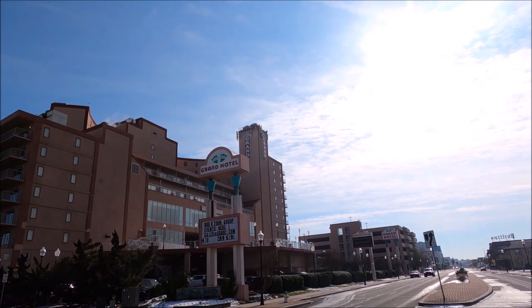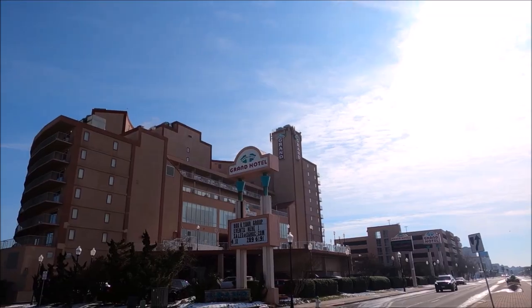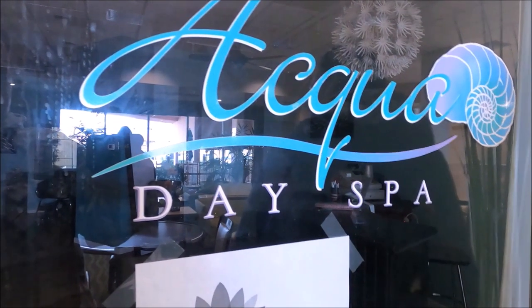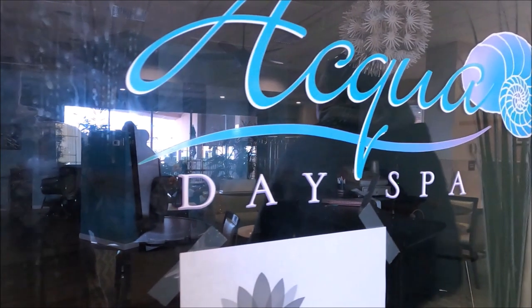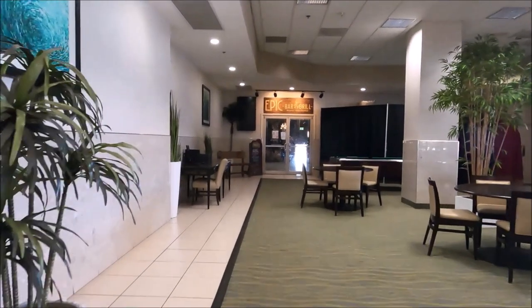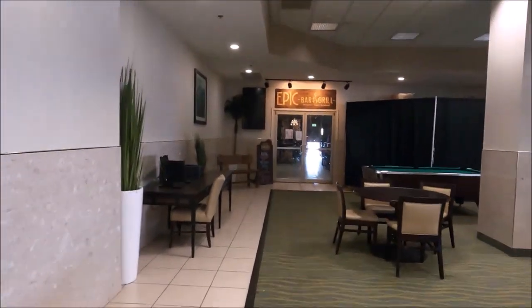So this one's the Grand Hotel. This one is definitely at the top of the list for me. It's one of my favorites. It is like a one-stop shop. It's got everything you need in there. They even have a jewelry shop in there. So it's insane. It's crazy. It is oceanfront. It's perfect.